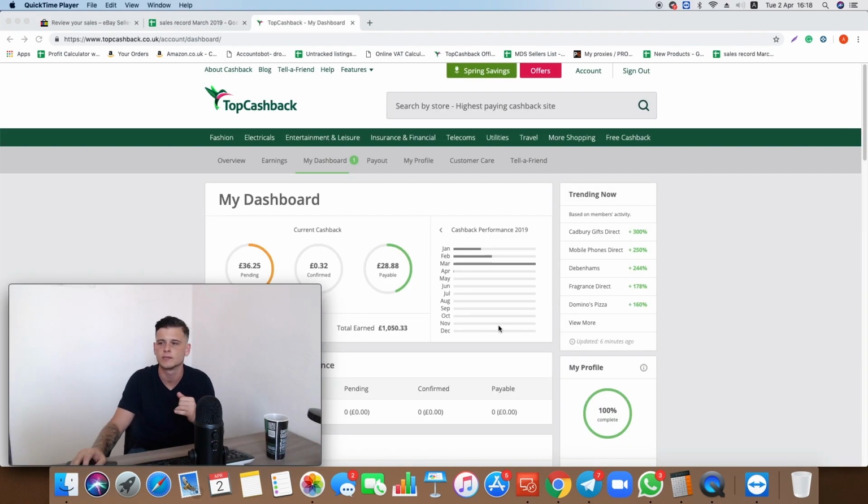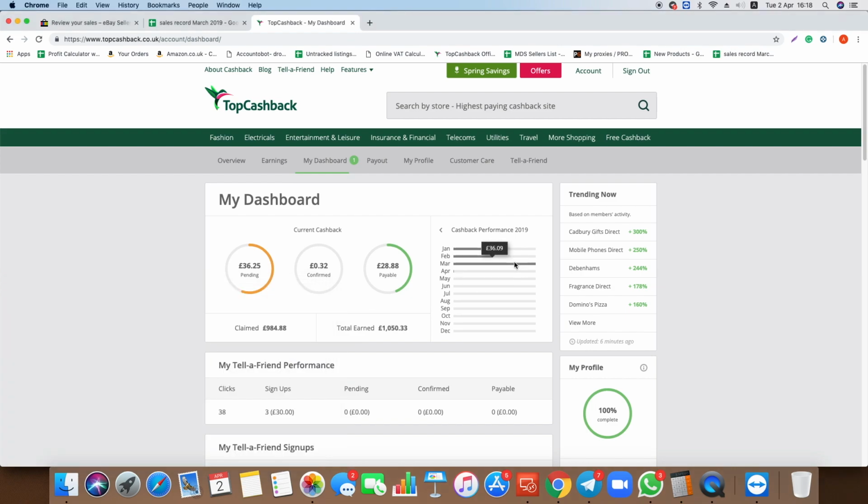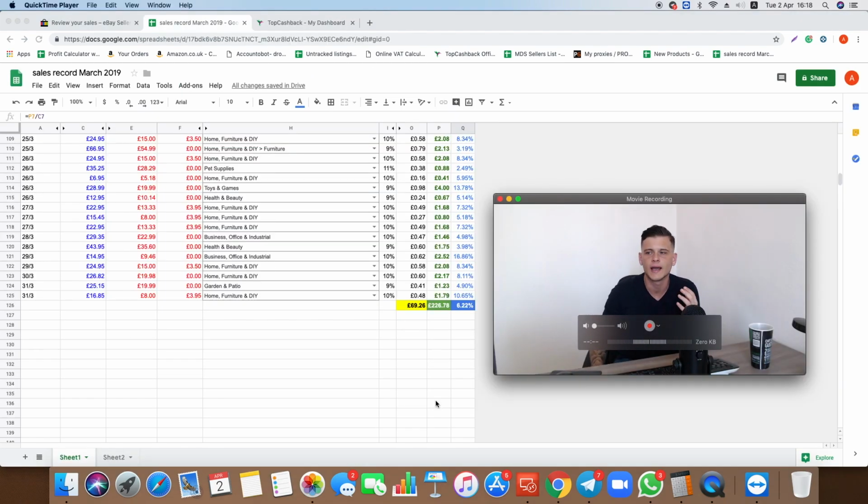As you can see, my cashback for the month of March, let me show you. The cashback for March was 36 pounds 09. So yeah, I had a bit of cashback, and my net profit is like 226. So it's around 260.